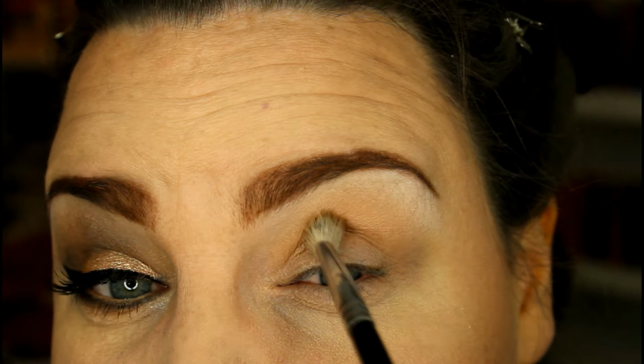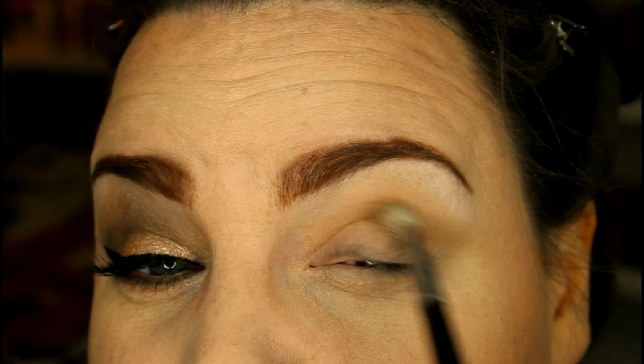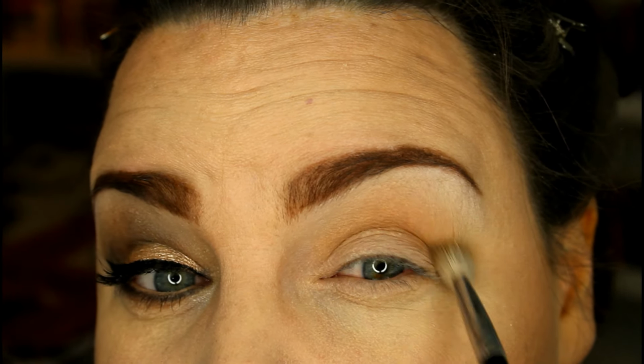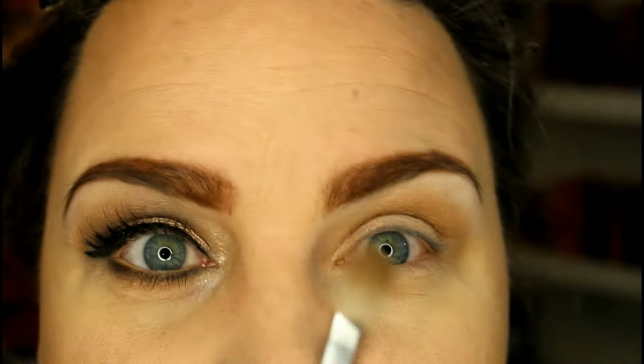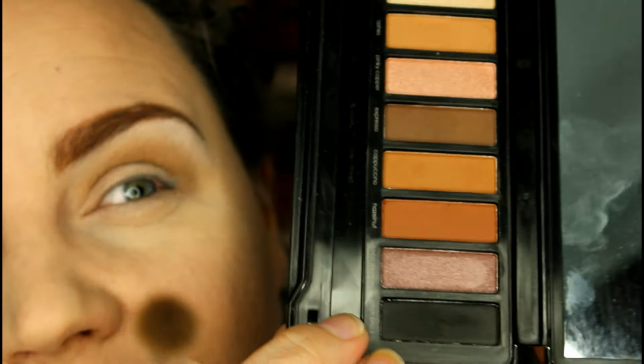It's neutral to cool leaning, and it just adds a nice balance to the look. And we're just going to start laying that down. I'm just going to blend that right over Ashes, so you can see that Ashes adds some nice warmth to that look. And then using that same brush, we're going to go right into the shade Pitch Black.